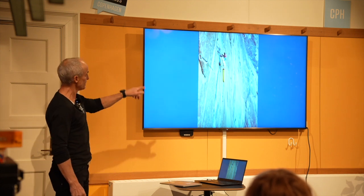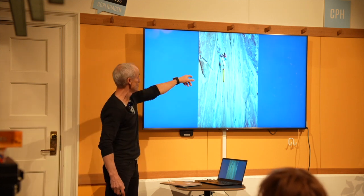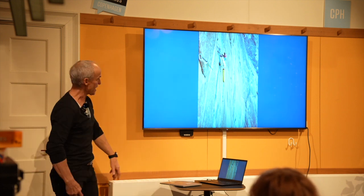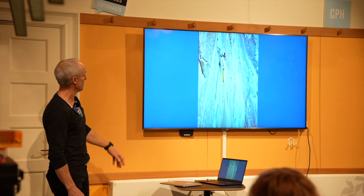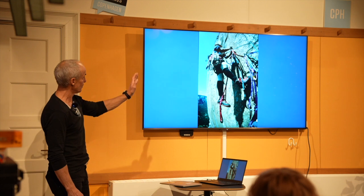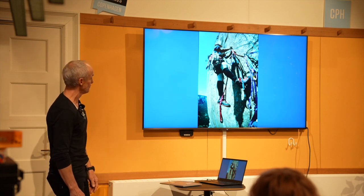Then we're hauling all this gear up. This is some of the food and camping gear, and this is the hammock, this frame thing, collapsible frame of the hammock. And actually you can see that it's vertical and actually overhanging a few places.